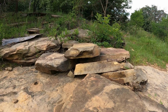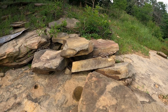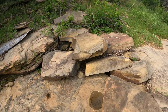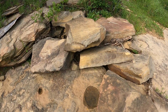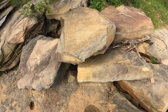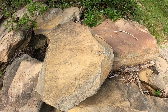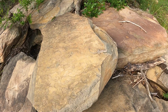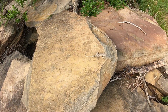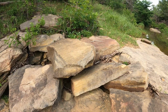Some water? Here, Sophie. I don't know if you can see that lizard on the rock there. Maybe if I sneak up on him, you can get a good look at it. He's checking us out.